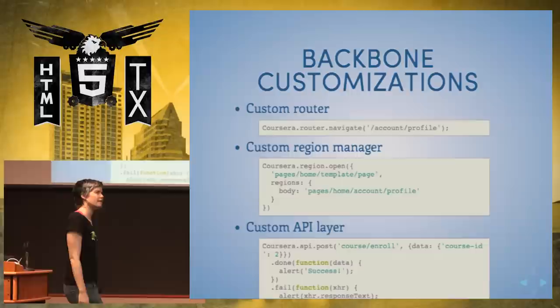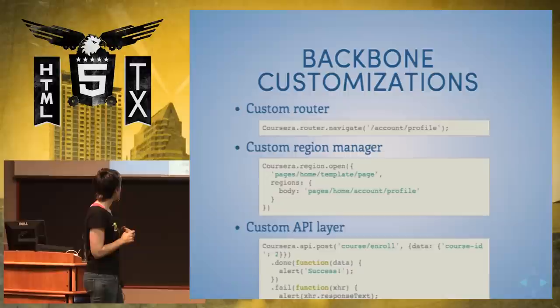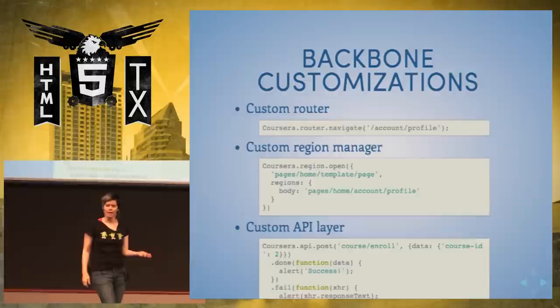We also have a custom API layer, and this takes care of setting up a CSRF token. You gotta be really careful about CSRF tokens and have those be consistent. And it also takes care of showing loading messages at the top. Anytime we're doing an API call, we'll always show a message at the top to let them know that something's loading. So we don't have to do that custom for every API call. It's always done. We have consistent tracking of when our APIs fail and all of that stuff.